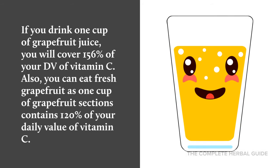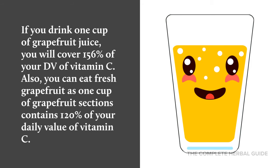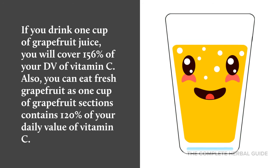If you drink 1 cup of grapefruit juice, you'll cover 156% of your daily value of vitamin C. Also, you can eat fresh grapefruit, as 1 cup of grapefruit sections contains 120% of your daily value of vitamin C.